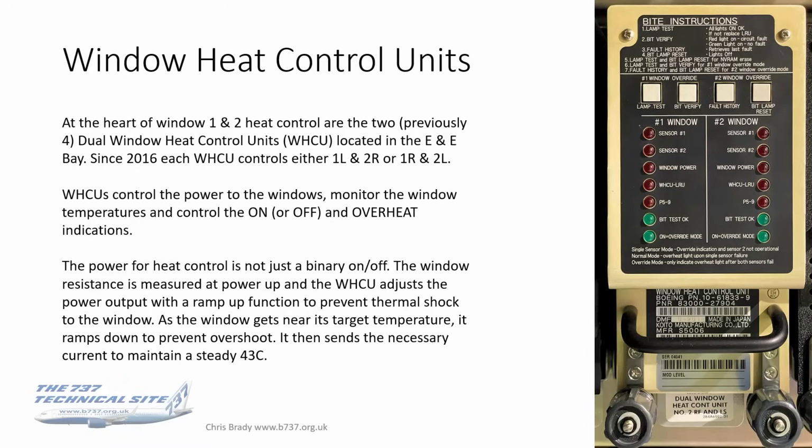The power for heat control, as I say, it's not just the binary on-off. The window resistance is measured at power-up, and the window heat control unit adjusts that power-up with a ramp-up function to prevent thermal shock to the window. And again, you'll have seen this in the house. I mean, how many times does a light bulb blow when you switch it on? They never blow when they're already on, or very rarely. They mostly blow when you switch it on. And that's that initial burst of power to a cold unit that causes that failure from the thermal shock.